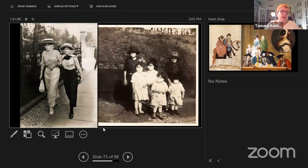We can see here how fashion and the use of masks was employed, with this woman's mask on the right-hand side actually stretching over her hat there. And again, even women and children, everyone wearing the mask.